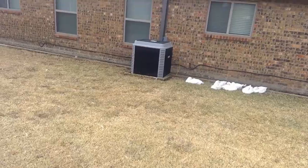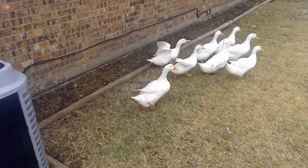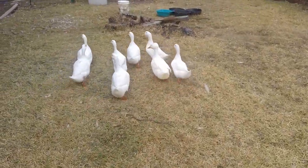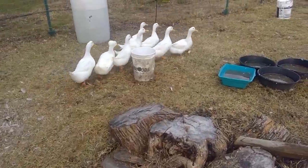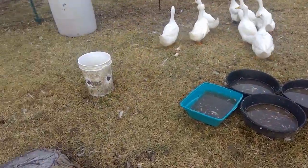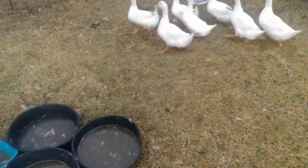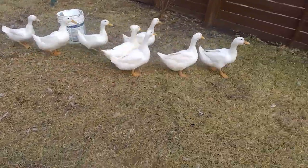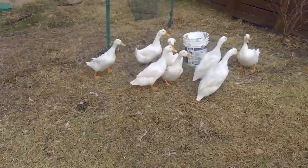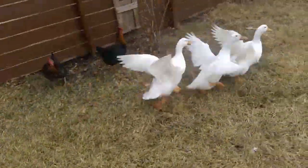Okay, here we go. Let's see if we can herd these ducks. Come on, Doug. Let's go. So we can herd them. Might take a little bit because they don't like doing things that they're not used to. Get on in there. Go ahead. Could get crazy here. Come on, guys. Let's go. Let's go. Oh, they beat me.